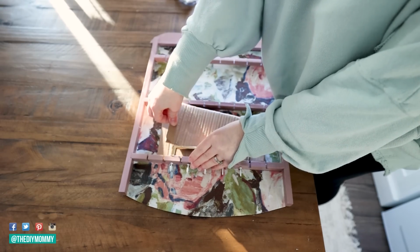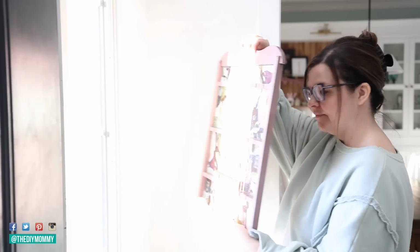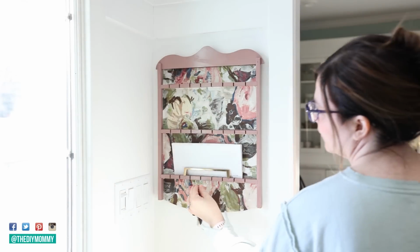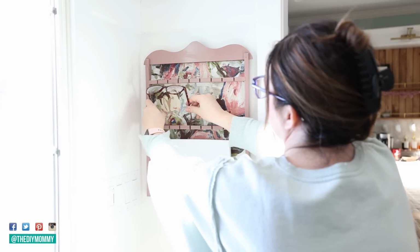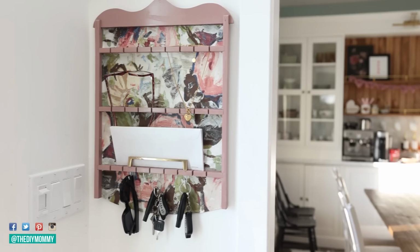Once everything is dry and ready, I'm going to hang this up here in my entryway. You can use Command picture strips for this to make it nice and easy. And I love how this organizer turned out and how useful it is. You can place glasses and sunglasses on the hooks. You can place mail right behind that cabinet pull. You can hang some keys off those cup hooks, and you can even hang jewelry like I've done with my other spoon racks in the extra spaces.